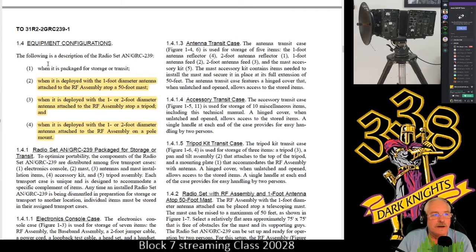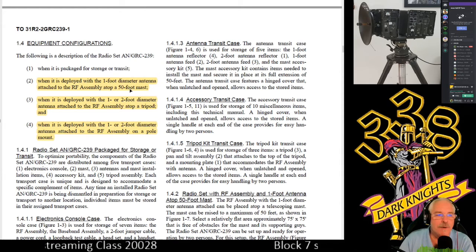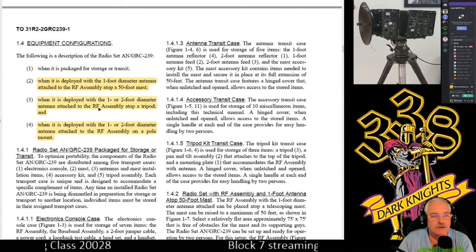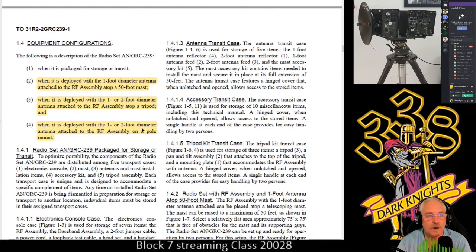Now, equipment configurations. Number 2 on 1.4 says when deployed with the 1 foot diameter antenna attached to the RF assembly atop a 50-foot mast. Okay, so now you actually see on paper what's going on here. When it's deployed with the 1 or 2 foot diameter antenna attached to the RF assembly atop a tripod, or number 4, it says on a pole. So as you can see, the 1 foot can be attached to everything that's available, which is the mast, the tripod, or pole.